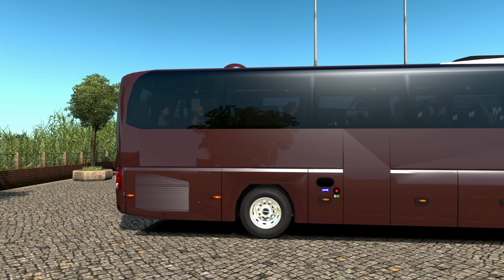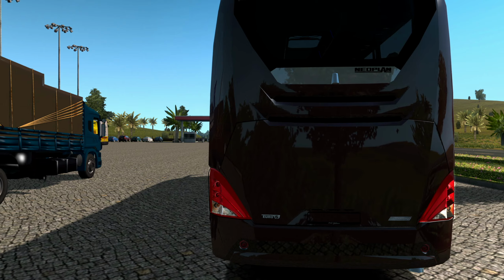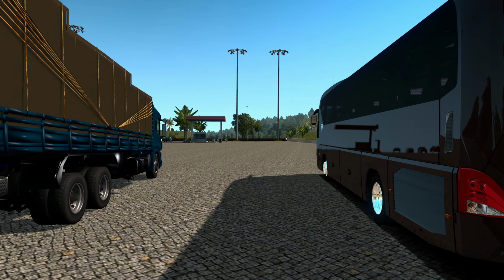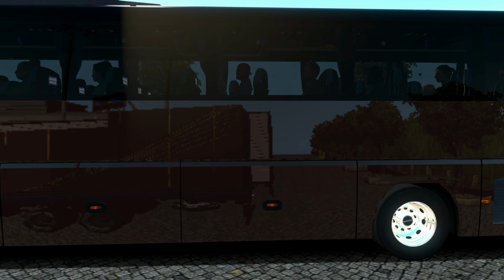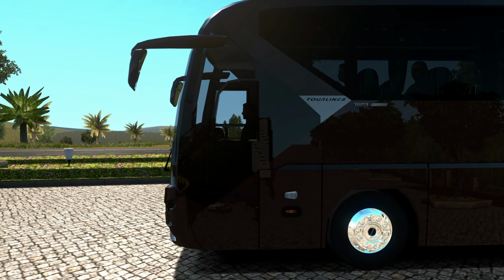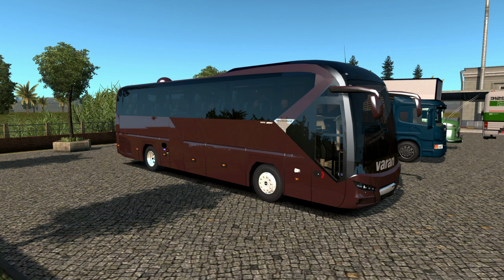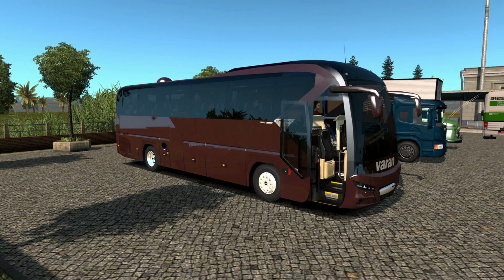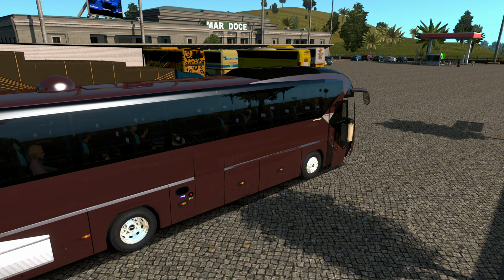I like the fact that you can actually see the passengers inside this bus. That wasn't really so easy in the Mercedes bus, but on this one, no problems whatsoever. And when we take a look then at the animation of the doors, as I mentioned earlier, this one only has one door that opens and closes, and the way it does it is absolutely cracking. Brilliant animation, I have to say. I'm very pleased with it.